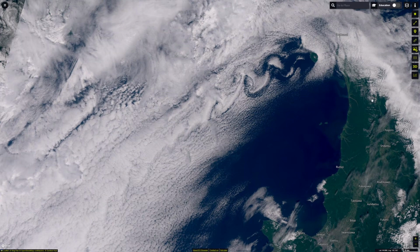Nope. Unfortunately, neither Sentinel-2 nor Landsat got a pass today over Rishiri, but we do have this Sentinel-3 image to tide us over, but it's a little coarser resolution. Never mind.